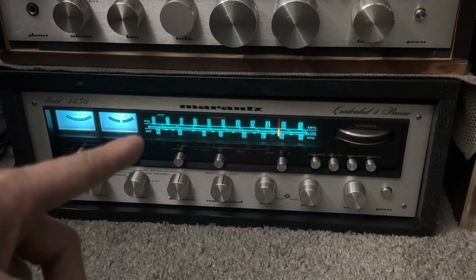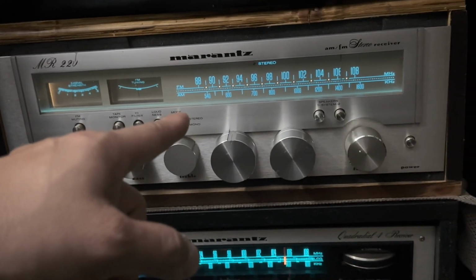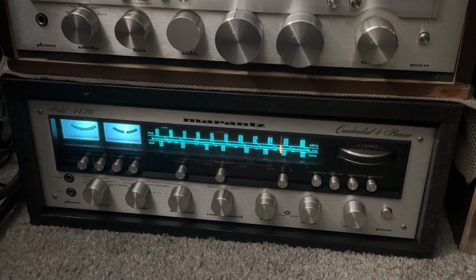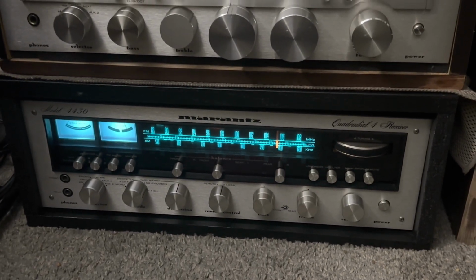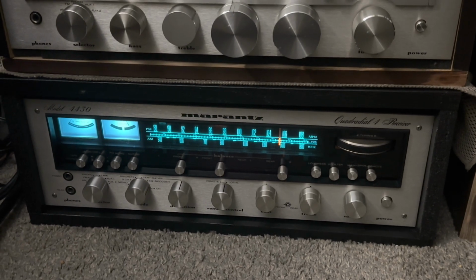This is the heaviest receiver I have here. This 4430, this one's a bit light. That one is light because it's a baby Marantz. But this 44 quad, guys, I mean, it's heavy, heavy. And my other Marantz, my MR5100, it's kind of light.